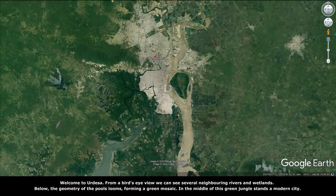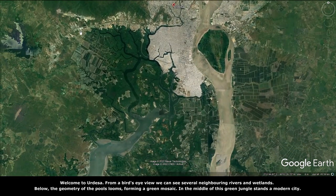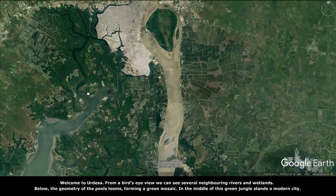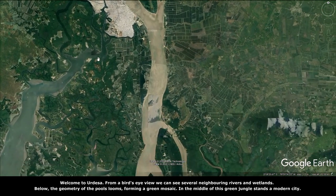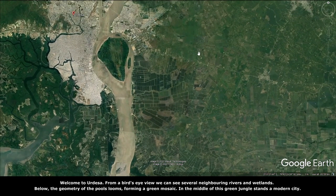Welcome to Urdesa. From a bird's eye view, we can see several neighboring rivers and wetlands. Below, the geometry of the pools looms, forming a green mosaic. In the middle of this green jungle stands a modern city.